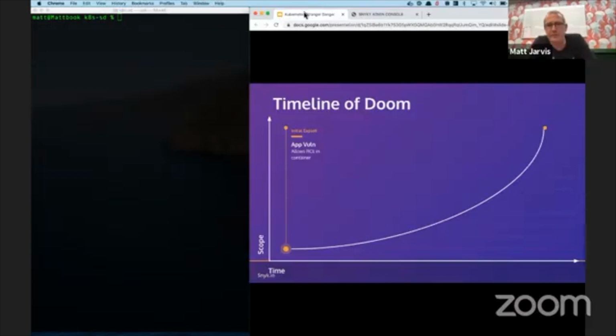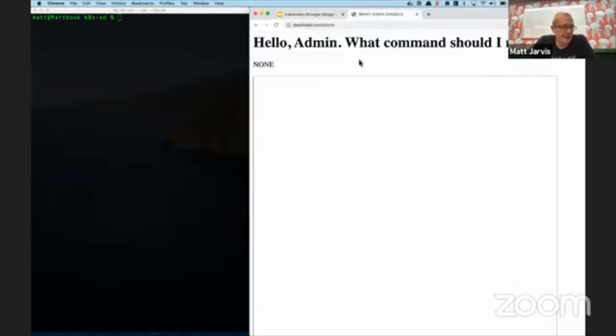So let's also introduce our timeline of doom. The timeline of doom is going to track how our exploit scope, how wide our blast radius is, has extended over time. So let's have a think about what we might be able to do from here. The first thing we might be thinking about is that most applications now run in containers, and most containers are configured with environment variables. So looking at the environment variables of our application might tell us some interesting things.